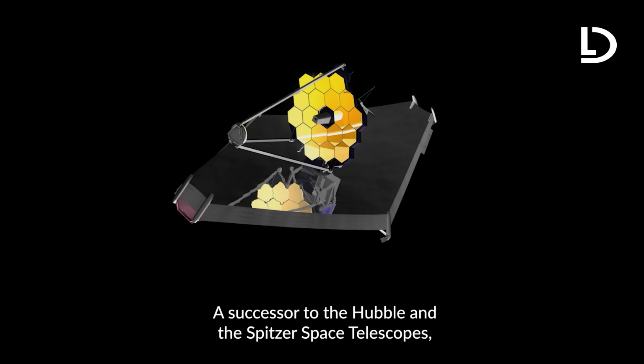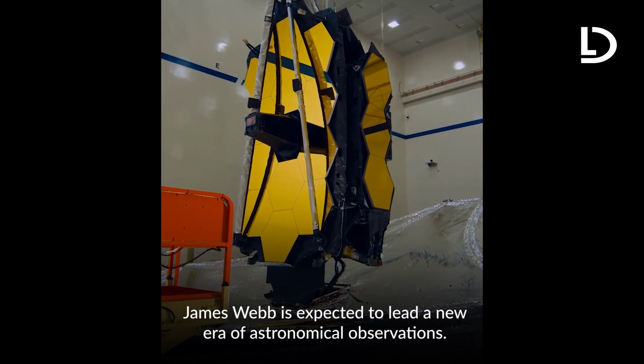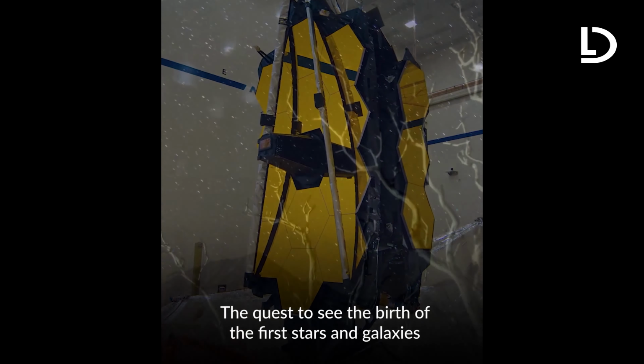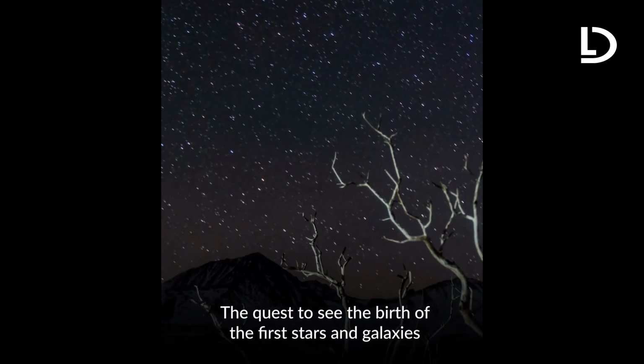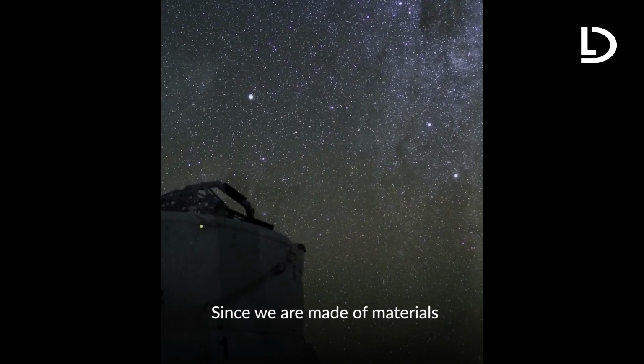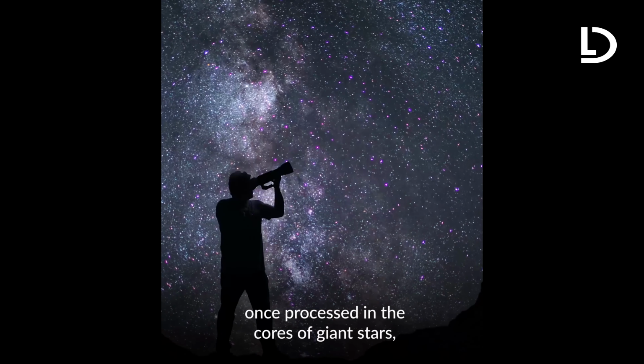A successor to the Hubble and the Spitzer space telescopes, James Webb is expected to lead a new era of astronomical observations. The quest to see the birth of the first stars and galaxies has been a holy grail in astronomy for decades. Since we are made of materials once processed in the cores of giant stars, it's like searching for our own origins.